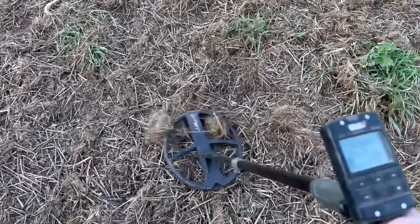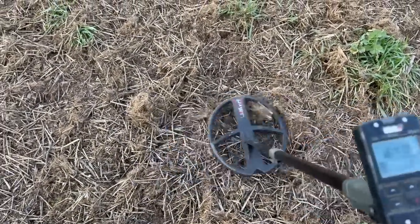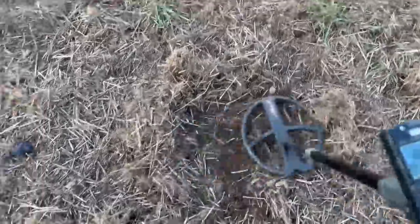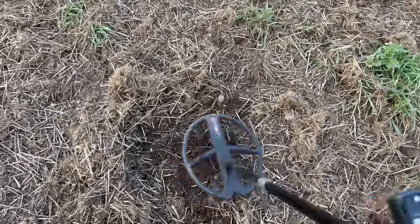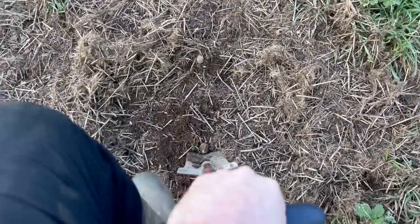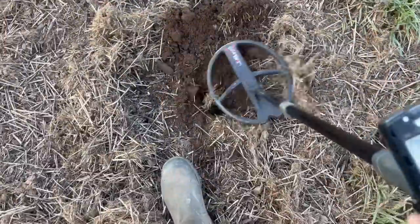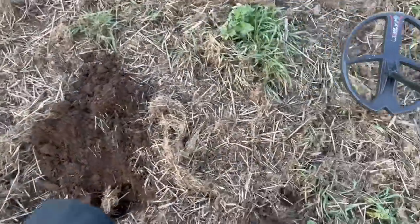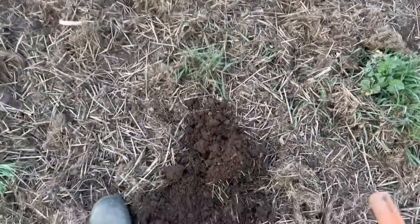We've got a 50. 50-53. That's what Pete's gold ring came at. Generally, I dig everything from about 45 or over, but also go by the tone. So, a wee gold ring? I wouldn't say no.